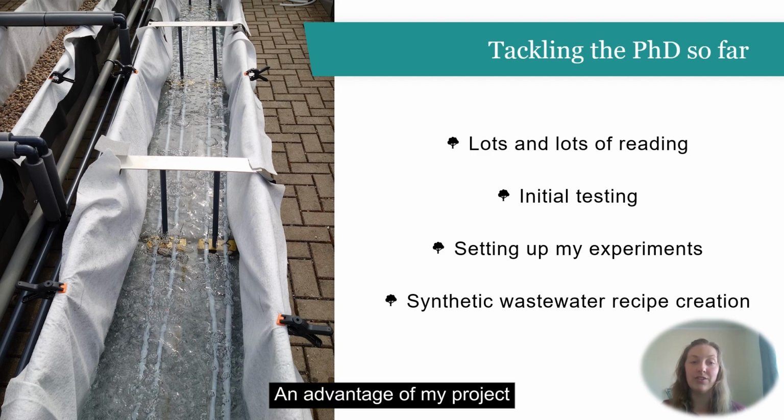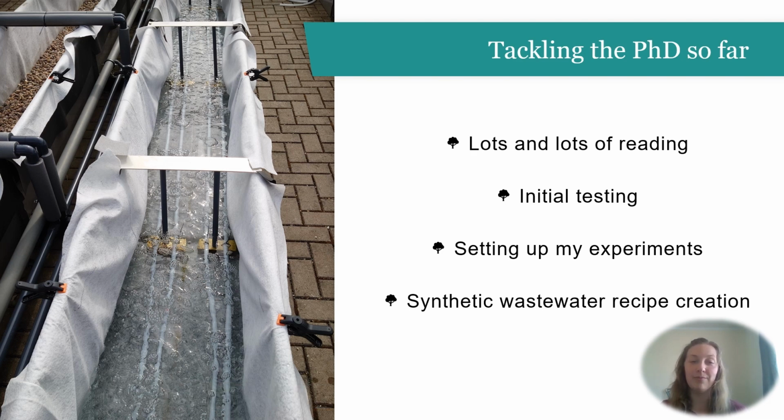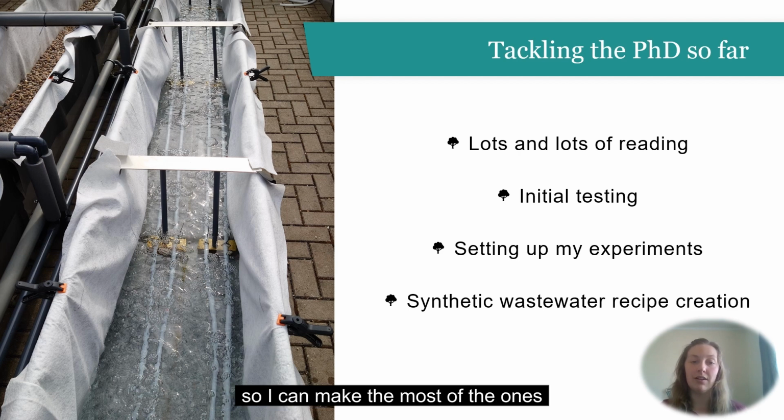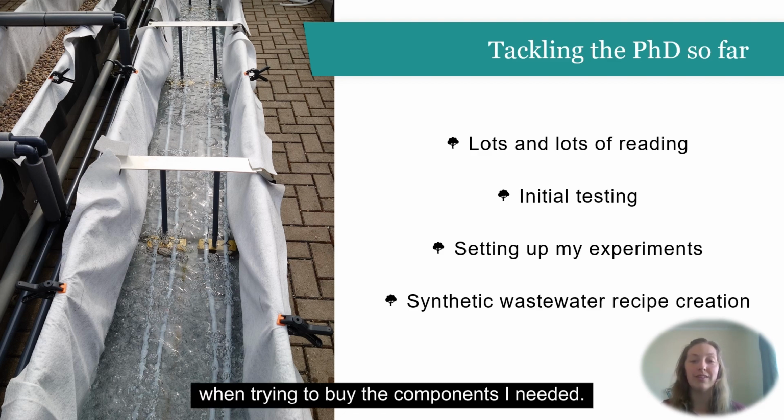An advantage of my project is that I'm inheriting some already set up constructed wetlands from a previous PhD student. This reduced my workload as I only needed to set up 2 out of 8 of my wetlands, and I didn't need to make some design elements. Instead, I needed to copy the existing design so I could make the most of the ones that were already set up. That being said, it still wasn't easy as I had quite a few issues when trying to buy the components I needed. With perseverance and help from people at the university, I was able to buy all the things I needed.